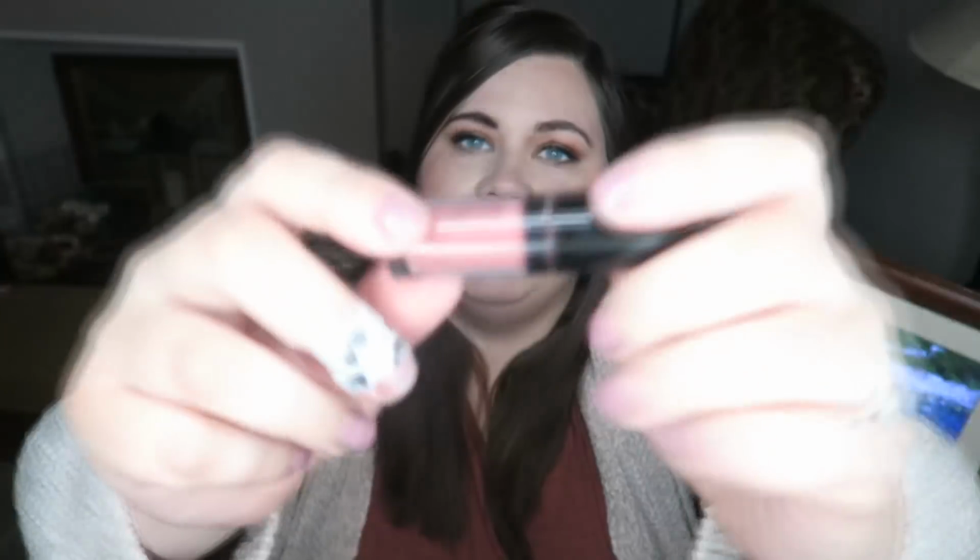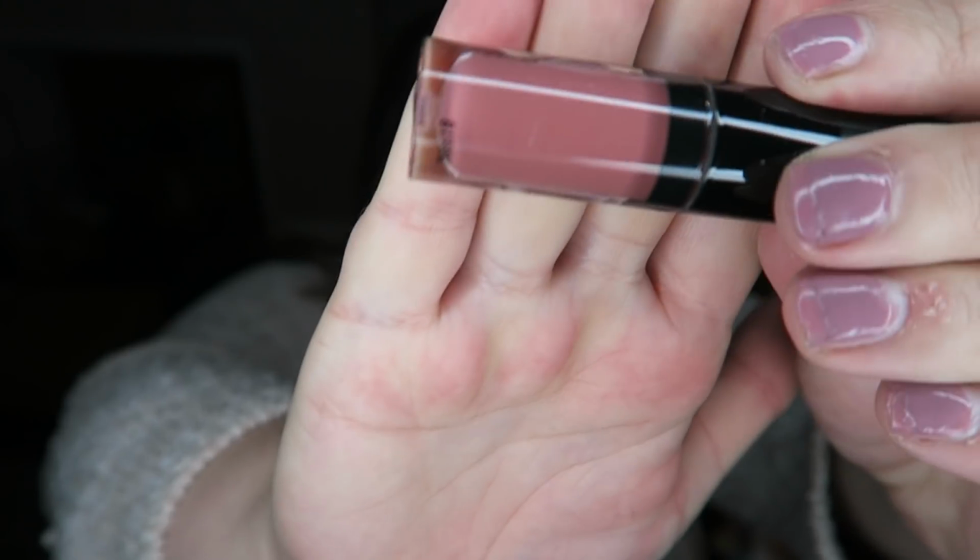And there's another paper thing. Oh, it is a Bare Minerals Gen Nude Patent Lip Lacquer in the shade Everything. I really like this cardboard thing. Oh, I love the color. It's like a pink. And it is in the shade Everything. I really love Bare Minerals lip products. Oh, it's thick. And it's a really good fall sort of pinky nudie mauve-y color.